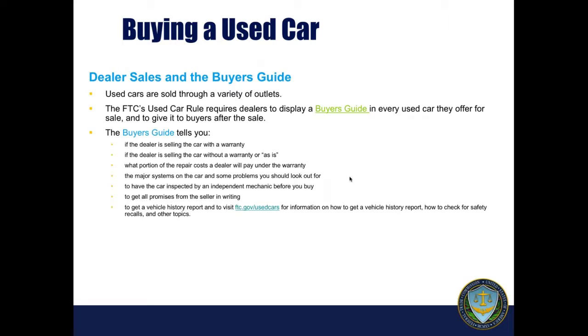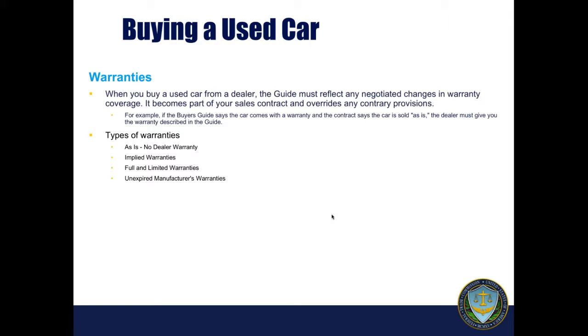Okay, the next slide I want to talk about is warranties. And there are a number here. This can get a little complicated, but when you buy a used car from a dealer, the guide must reflect any negotiated changes in warranty coverage. It becomes part of your sales contract and overrides any contrary provisions. For example, if the buyer's guide says the car comes with a warranty and the contract says the car is sold as is, the dealer must give you the warranty described in the guide. So the guide is paramount.